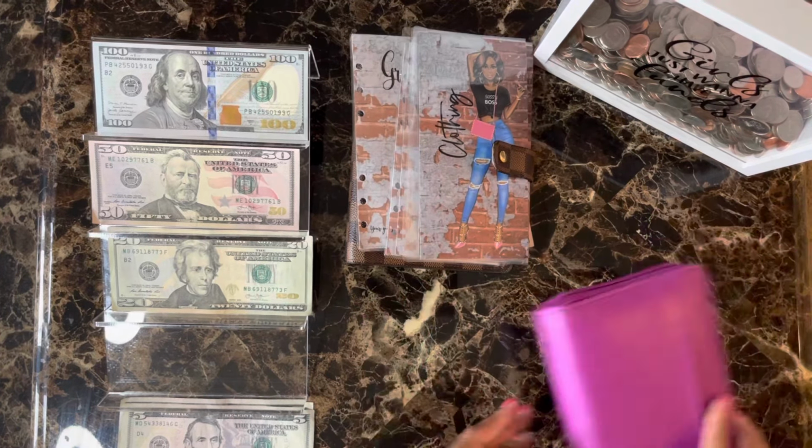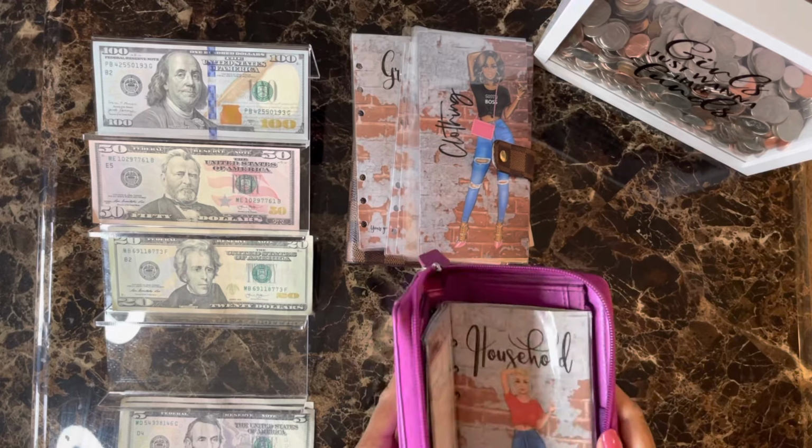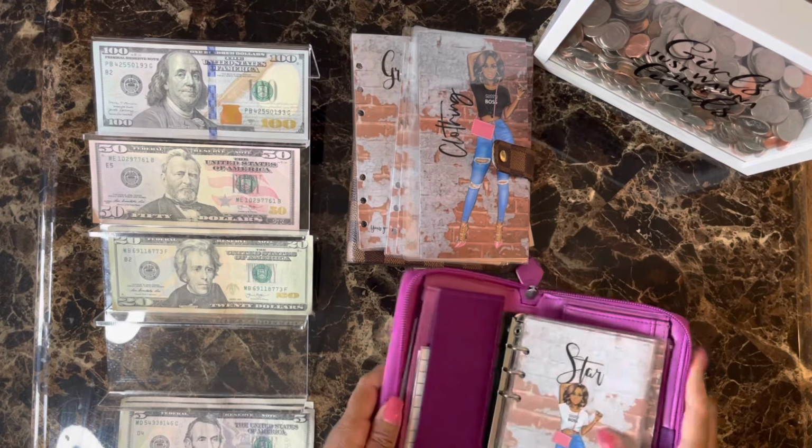So that's my cash envelope. So let's go now to my sinking funds.